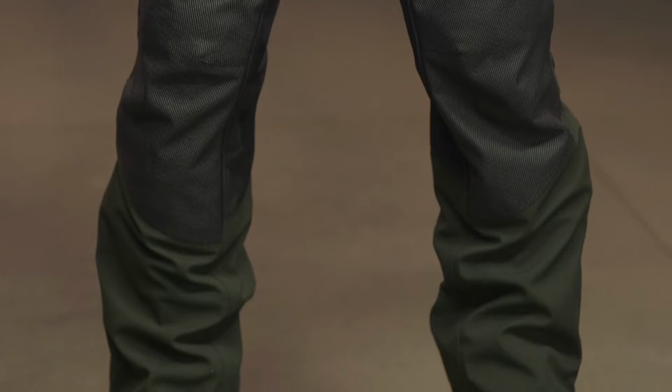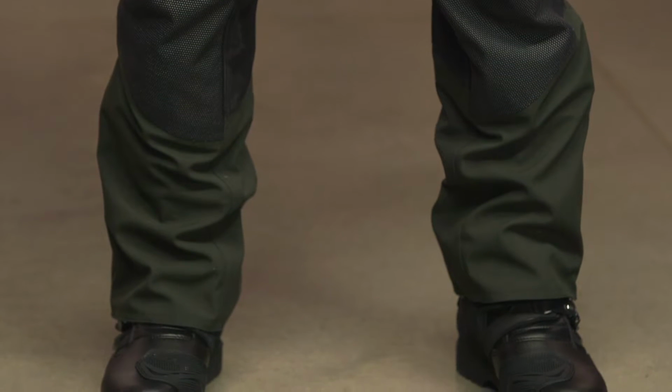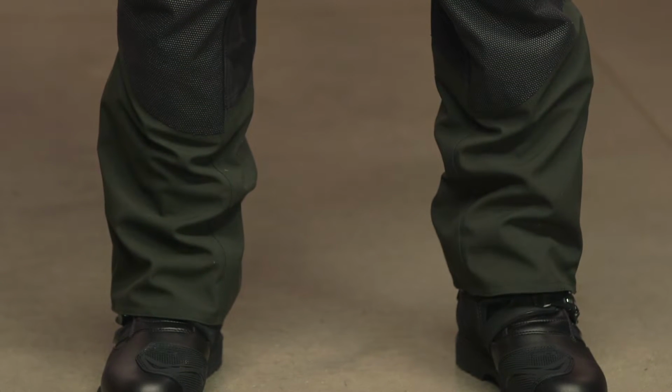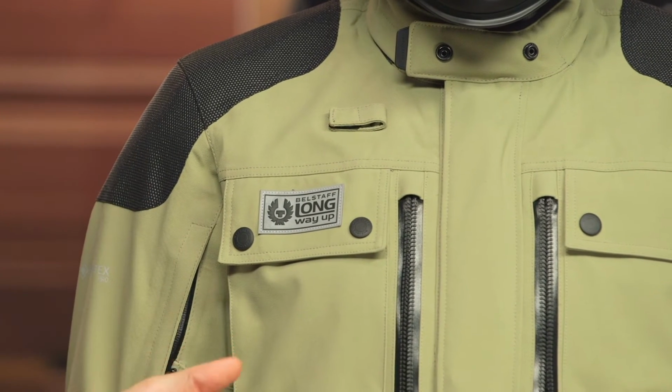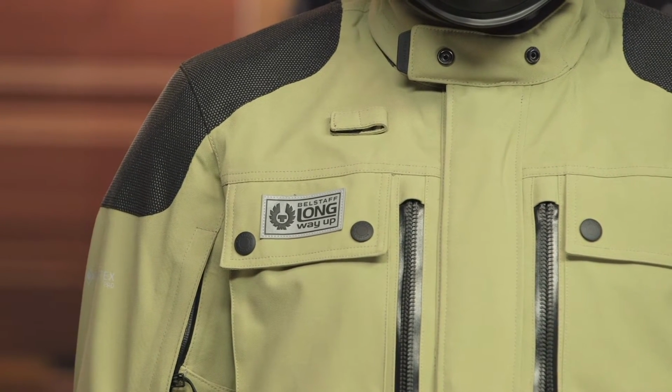Now, the price on this is that designer Belstaff premium. You're looking at around $1,675 for the jacket and around $1,175 for the matching pants. So just keep in mind, you're paying for the luxury that you're getting with the Belstaff name. It's not going to be for everybody, but for those people out there that want a little bit more style mixed into their gear, this is definitely something to look at.